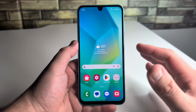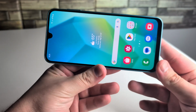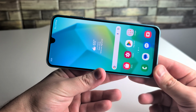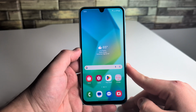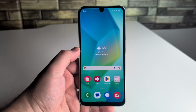And the great thing about gaming, watching movies and TV shows, is you're actually going to have more screen real estate to do that on now, since this is a 6.7 inch display instead of 6.5 inches. Now, I don't have any hate or bad blood for the Galaxy A15. I just like that this year we have a bigger display on the Galaxy A16.